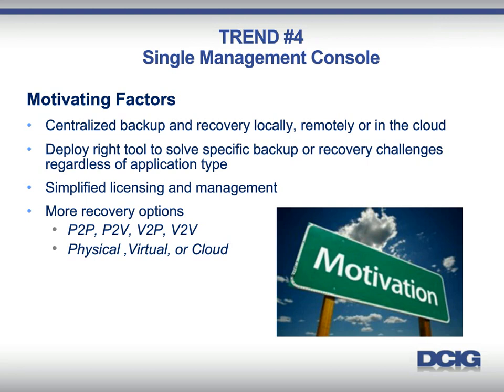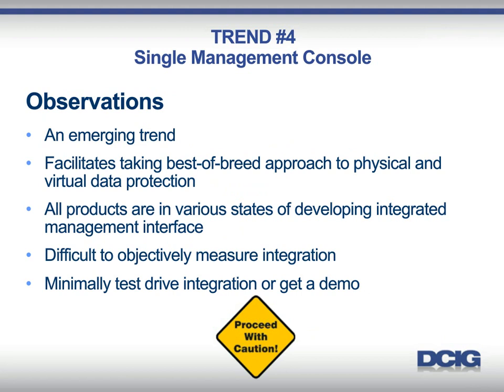So some observations. We really see this as an emerging trend. It really helps facilitate taking a best-of-breed approach to both physical and virtual data protection, and really start to manage recoveries. Hopefully it even extends into the cloud, where you can manage recoveries and backups locally or off-premise, and manage recoveries whether they're local at a secondary site or even in the cloud. But the cautionary note here is, products are in various states of developing integrated management interfaces. So you really have to take your time, and if this is really important to your organization, take a little additional time and look at some demos. Talk to your provider. Find out where they're at in bringing this all together.